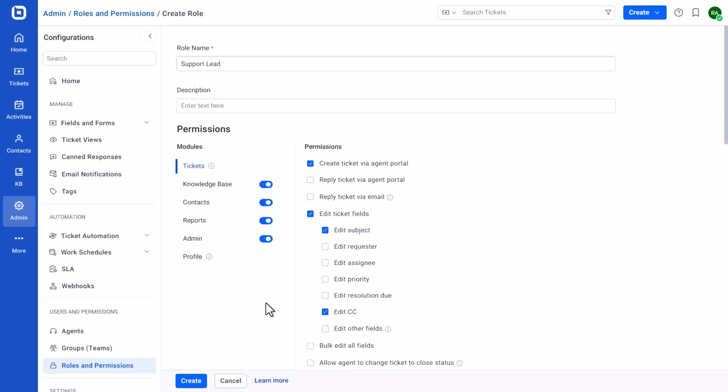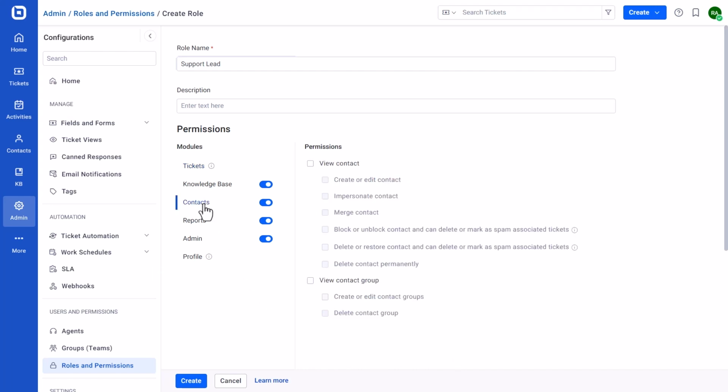Finally, we have improved the security of the contact list. In some cases, you may be required to add an external user as an agent. Then, you may want to restrict external agents from viewing the contact or contact group list, even if it is in a dropdown. Now, if the View Contact permission is disabled, the agent will not be able to view the contact list, even in dropdown fields. This way, your data will be more secure.